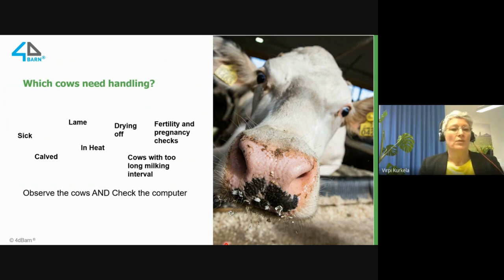And how do you find those cows? I think it's very important that you don't only rely on the computer, but you also observe the cows. That is very important. Bringing those two things together, your own eyes and your knowledge about your cows, and what your computer has seen, you add those together, and there you get a list of cows for your post-it note. Sticky note.